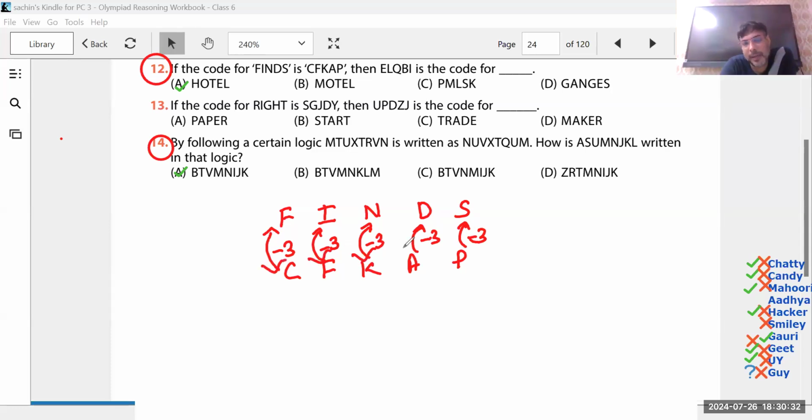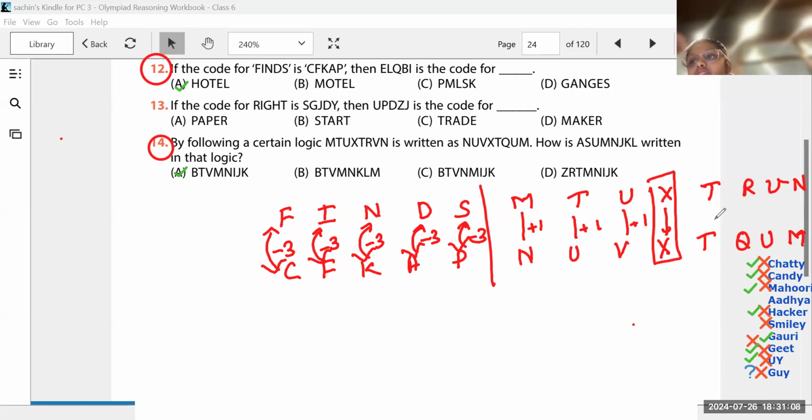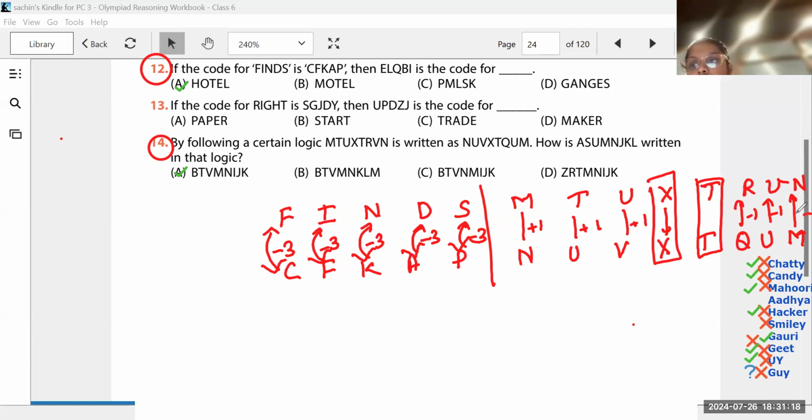Basically, the arrow should be pointed here if I'm writing -3. Yes, sir. So then for the next one, guys, I intentionally gave you this question. You don't have to do anything, guys, this is practice. ABCD practice. Because you guys have forgotten ABCD. That's why you got it wrong. So MN plus 1, TU plus 1, UV plus 1, X, nothing, so T nothing. Then minus one. QR minus 1, UV minus 1, minus one. MN minus one. Got it, yes or no?